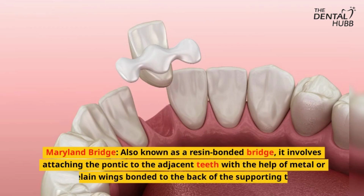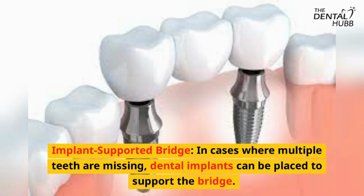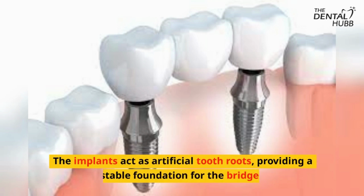Maryland bridge, also known as a resin-bonded bridge. It involves attaching the pontic to the adjacent teeth with the help of metal or porcelain wings bonded to the back of the supporting teeth. Implant-supported bridge. In cases where multiple teeth are missing, dental implants can be placed to support the bridge. The implants act as artificial tooth roots, providing a stable foundation for the bridge.